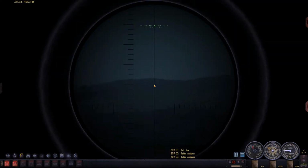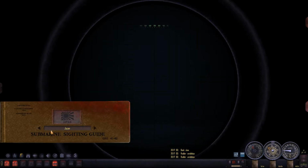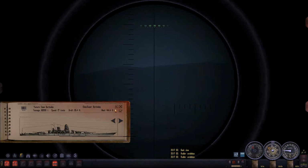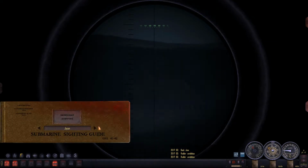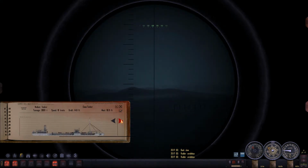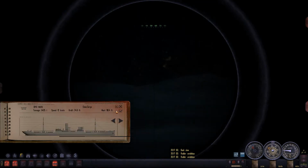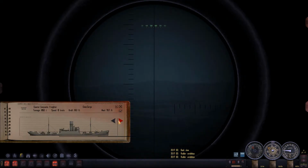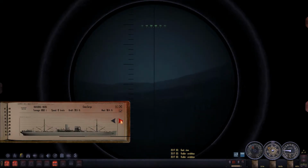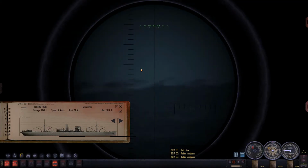Lock onto him. It's not really acknowledging that he's there at the moment. Let's try to identify him. No, he is not a Yamato. No. Stop. Merchant shipping there. Oh my god. Merchant shipping. Alright, he has, let's see, he has a center stack. His cranes are, I guess, Y-shaped. It's probably a nope. That's possible here. Alright, let's stop. I'm sure we're fine.